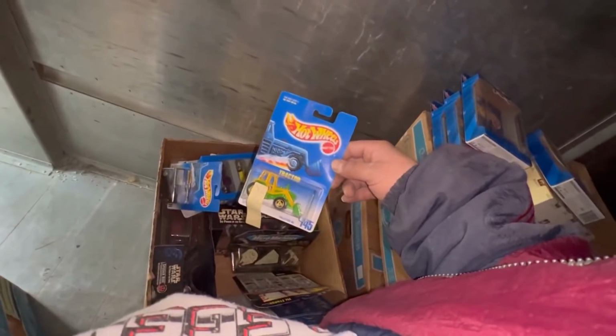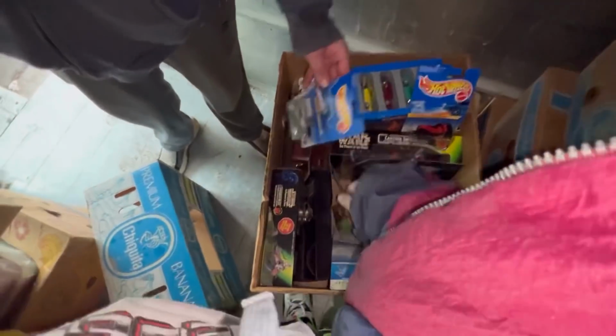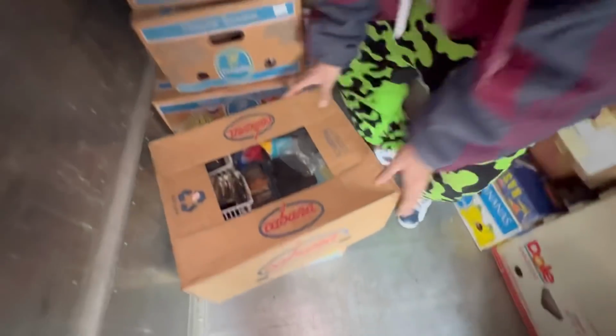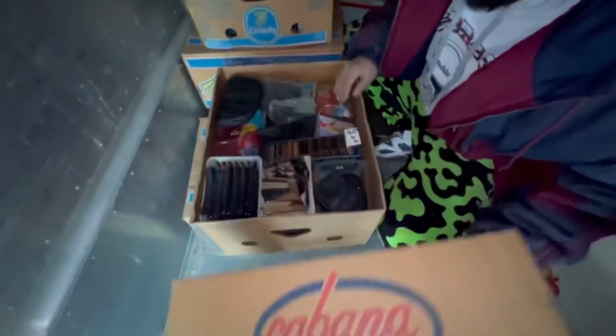Look at the tractor. Ooh. Sheesh. Tell me that wasn't a cool box, bro. Definitely a cool box. There's a lot in there. All right. Okay, let's see what this is.